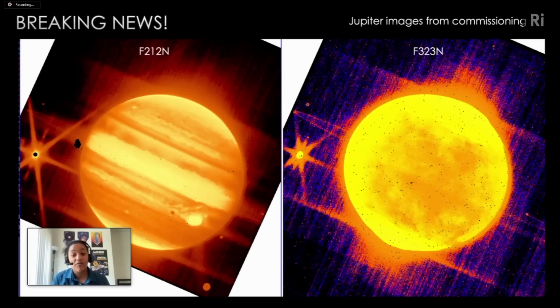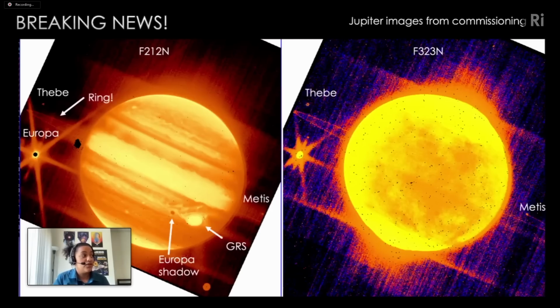This is Jupiter with some of its moons and even its ring. I'll point some of these things out. You can see Thebe, Europa, Metis, so 3 moons that you can see. You can also see that amazing ring, and also the Great Red Spot shown there, the GRS. And then you can also see, which I think is the coolest thing, Europa casts a shadow onto the disk of the planet. You can see that shadow just next to the Great Red Spot, which is really amazing.